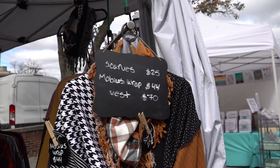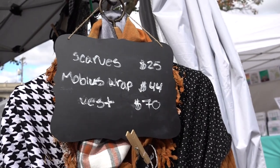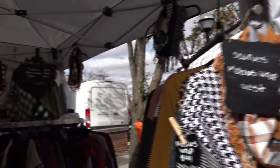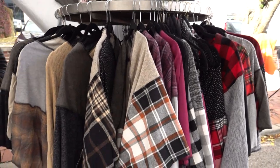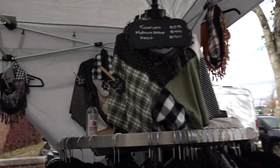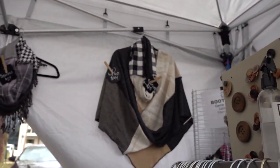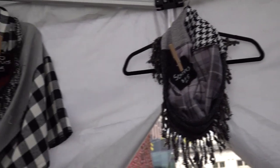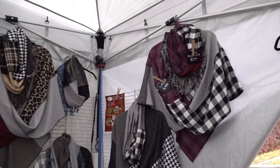Okay, folks, I'm going to show you some really cool stuff, some clothes here. Check this out. Got your scarves for $25. Got your Mobius wrap for $44. And a vest for $70. Check that out. Look at this, folks. You're not going to get any of this stuff at Walmart. That's for sure. You're going to have to come to an art festival. Buy some stuff from local artists.